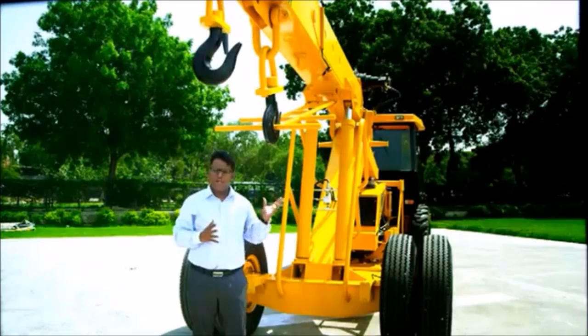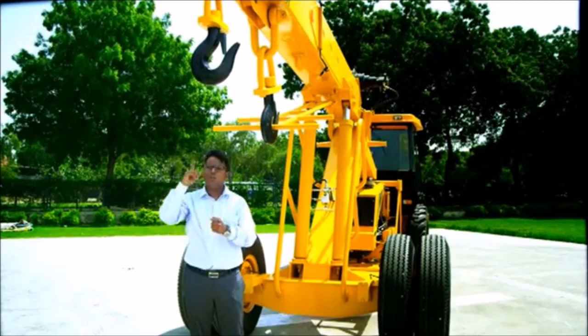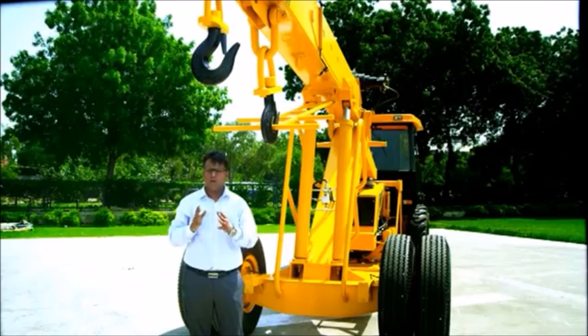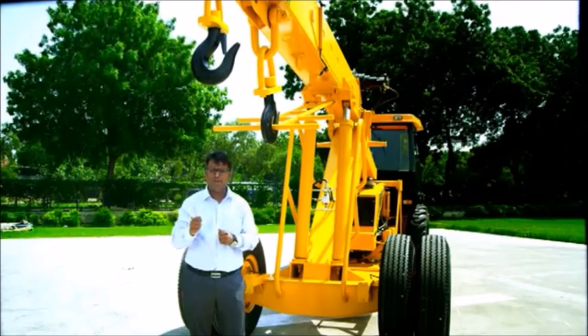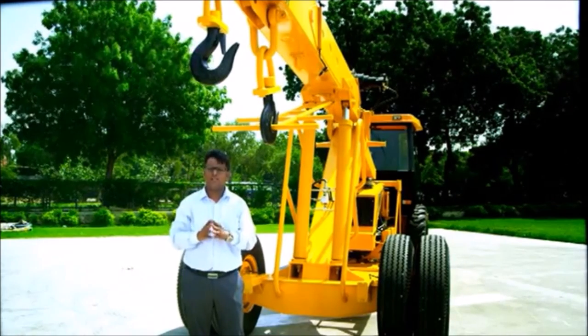Earlier, the operator sitting in the cabin used to operate 2 levers to control the boom extension, retraction and the length of the rope. But today, the operator sitting inside the cabin only has to control 1 lever. The rope length gets automatically adjusted.